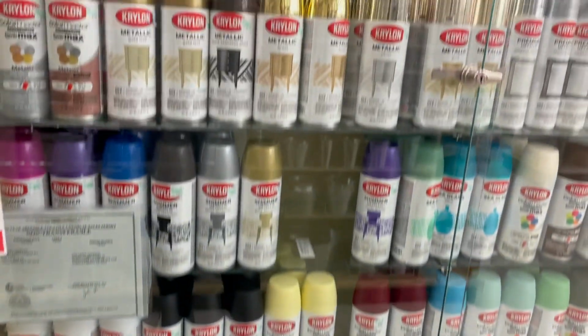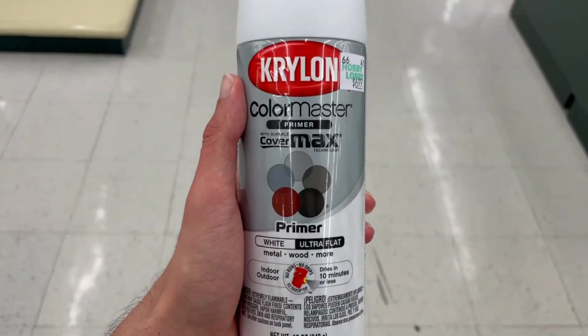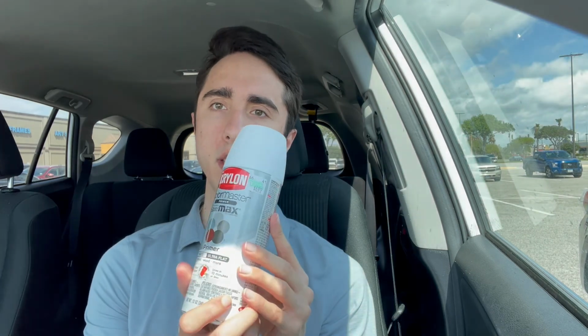And here's what I'm actually here for, the Krylon paint and the primers down here. Alright, got my primer here. So let's go on to Target next. Alright, so stop one complete. That was actually pretty successful, and the primer was 30% off, so I only got this for like $5. So yeah, that's a really good price for this paint here.